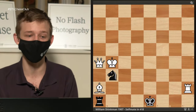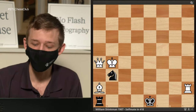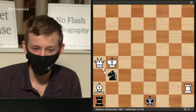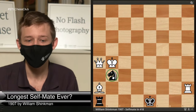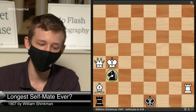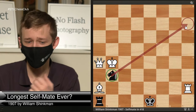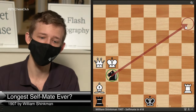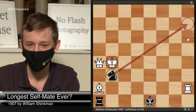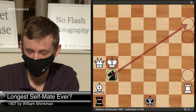It's far, far longer than that 359 move cyclical thing. And just to show you the idea here, basically the way that this puzzle works is we slowly but surely force this knight to move around the board. First, I believe in the solution, he forces it over to h7 so that it's out of the way. Then he uses discover checks to move the king one square at a time over to h6. Then he forces this knight to come out to h3.